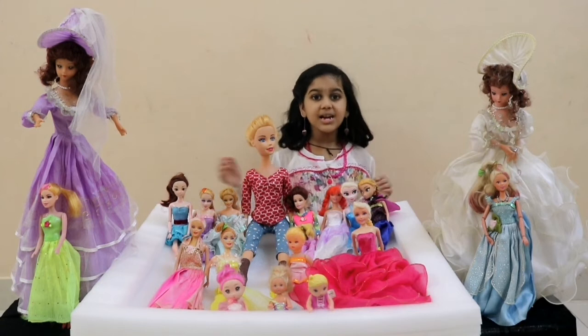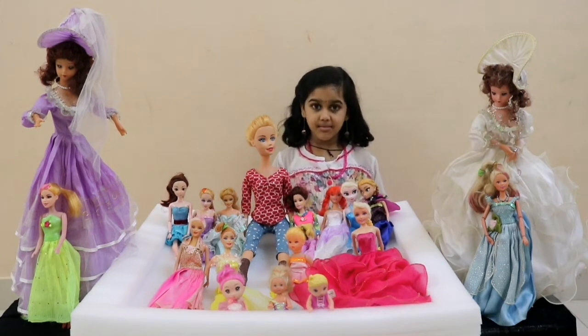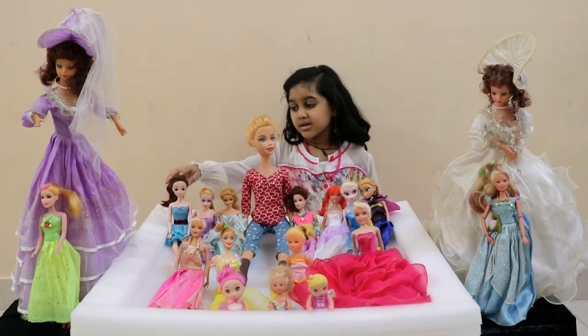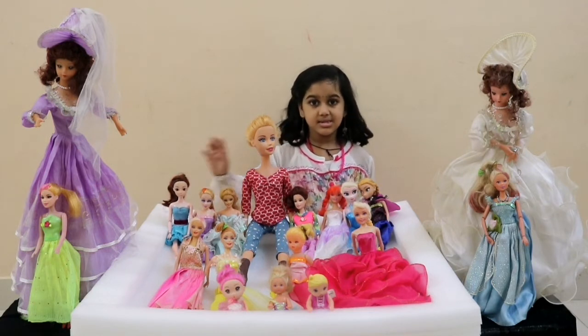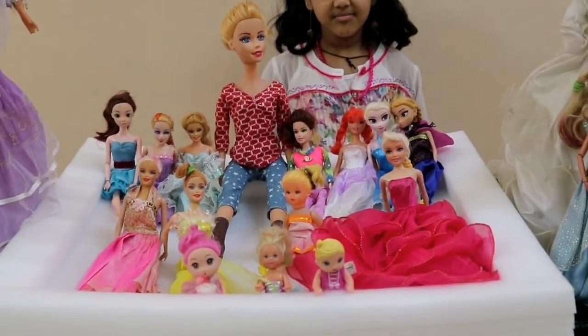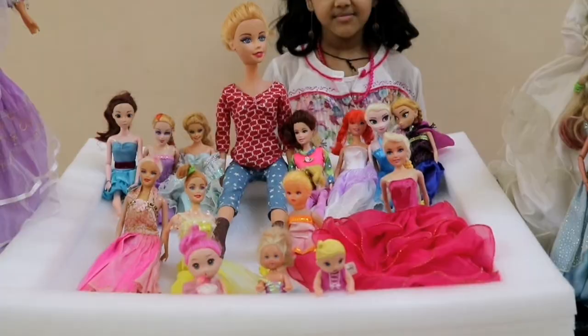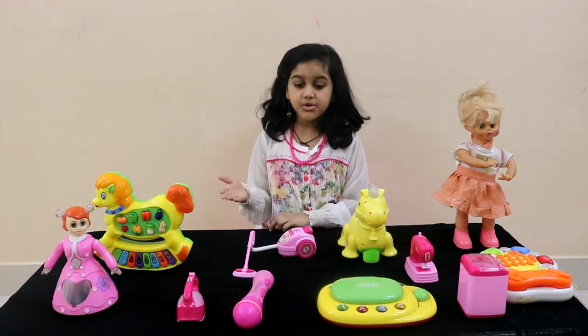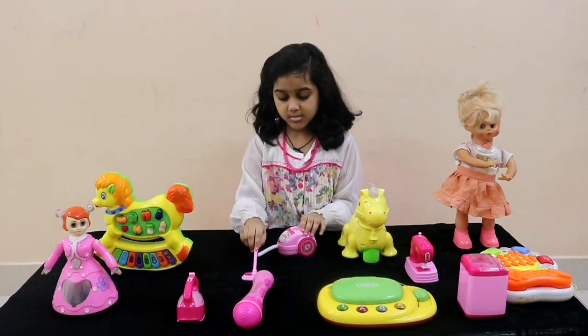This is my Barbie collection. I used to play with them. The one I like most is named Rose. Let me show you how it works.